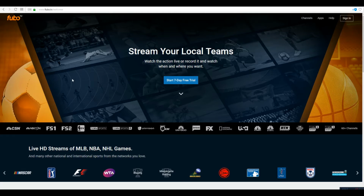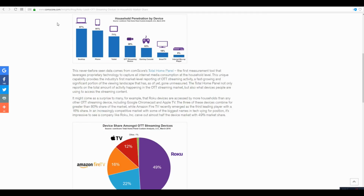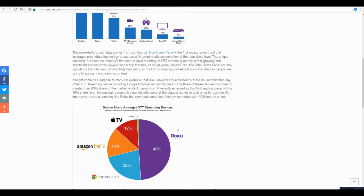Aside from the fact I don't have any other streaming boxes or consoles that stream Fubo, I would like to point out that according to comscore.com and their proprietary technology, over-the-top streaming devices still account for more than gaming consoles, as I very crudely point out on a web browser. And Roku still eats up a massive chunk of the pie when it comes to OTT streaming devices as of March 2016, with Amazon Fire in there, along with Chromecast, Apple TV, and that little sliver of others.